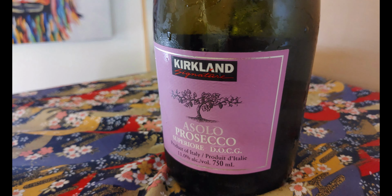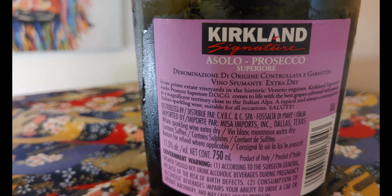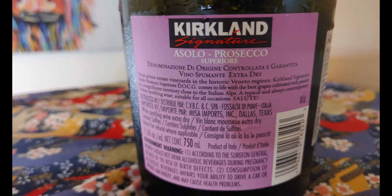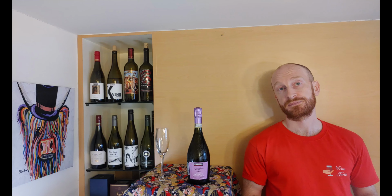Prosecco regulations dictate that the wine must be made with a minimum of 85% Glera grapes. The remaining 15% can be made with a variety of grapes, including Chardonnay, Pinot Bianco, and Pinot Grigio. However, we aren't given any grape-specific details about this wine.